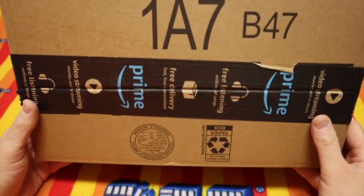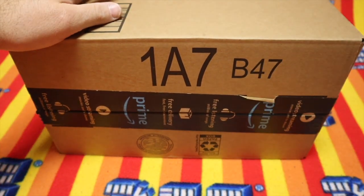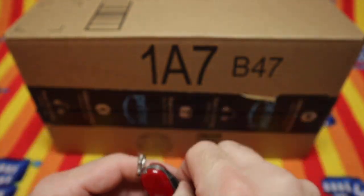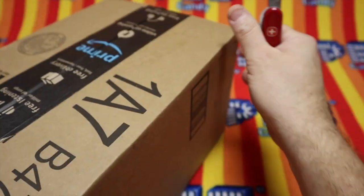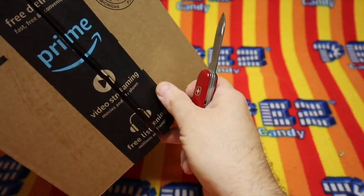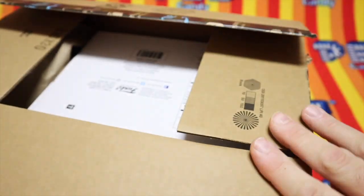Hello, Pezzers! Today we have a box, an Amazon Prime box. It's a special box, I know that. Let's find out what's in it. We're going to use a knife. Remember our knife safety. Cut away from yourself. A sharp knife is a safe knife. And don't cut too deep. There we go. We're good. And then close up the knife and put it in a safe place.